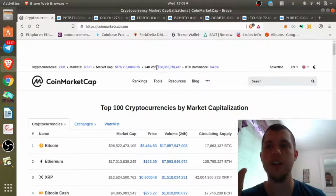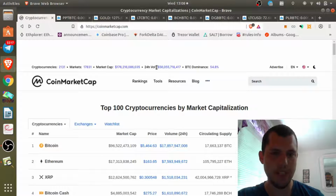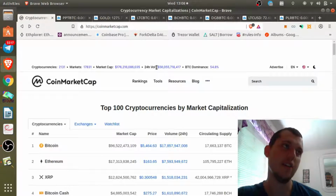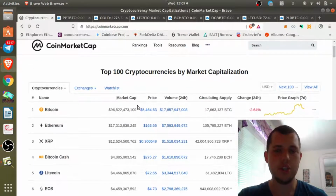I'm also going to show you guys a screenshot of my current Blockfolio because I did make some changes as far as percentages go. Most notably, I did sell some Litecoin for Bitcoin Cash, and I sold some Litecoin for Veritaseum. Okay. So let's go look at some of the charts.